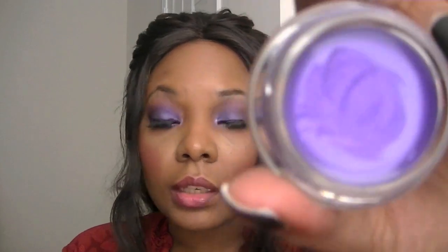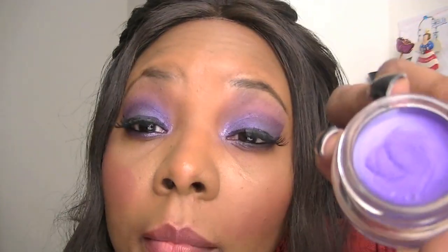It's Painted Purple. And I used it today on my eyes, and I have a little bit of Sugar Peel going on. You guys see I got lashes going on. It's a new year, new things. I'm trying different stuff here. So I got this on today as a base underneath my eyeshadow that I have on today.